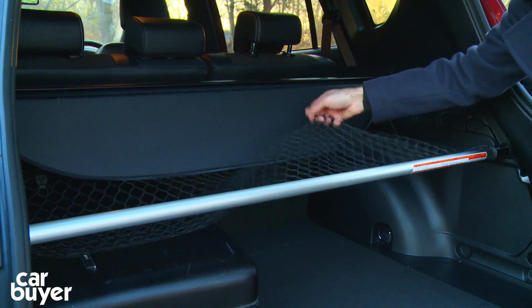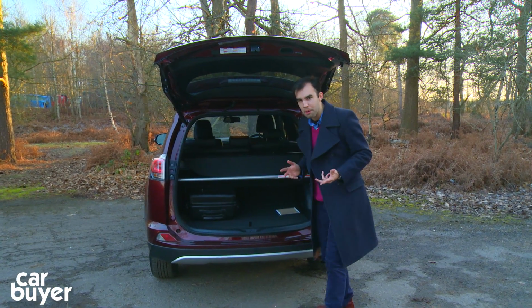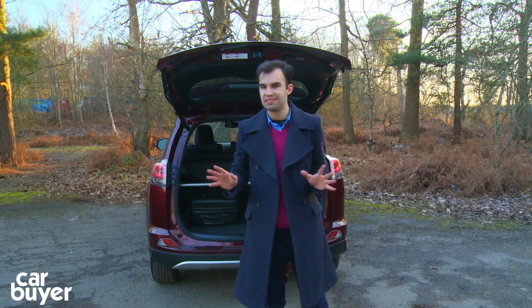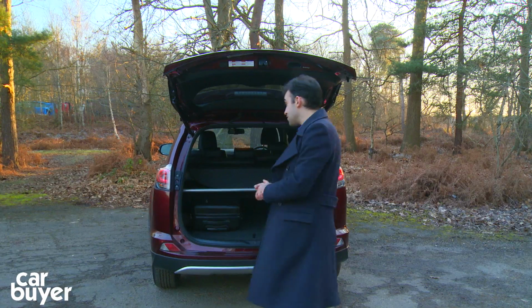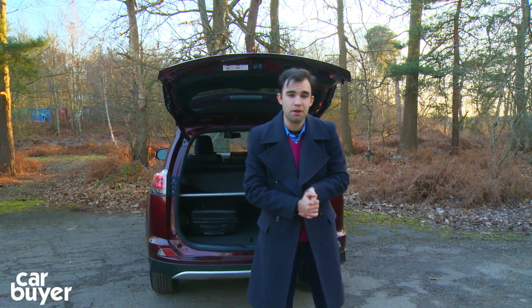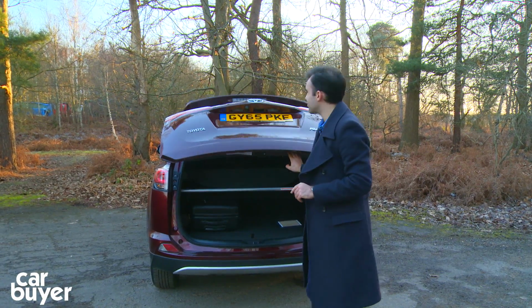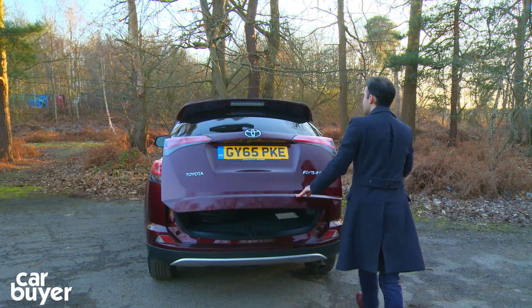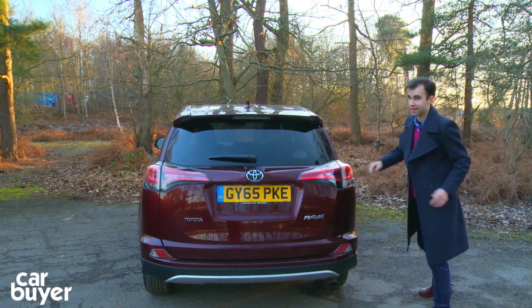There's also a handy net to put umbrellas, something like that. But the main point I'm making is the fact that this boot is massive. I mean, it's bigger than a Ford Kuga and a Mazda CX-5. If you do want something larger than that, you're going to have to go for the Honda CR-V though. Another strange decision by Toyota though is to only offer roof rails on top spec models. Why they do that, goodness only knows.